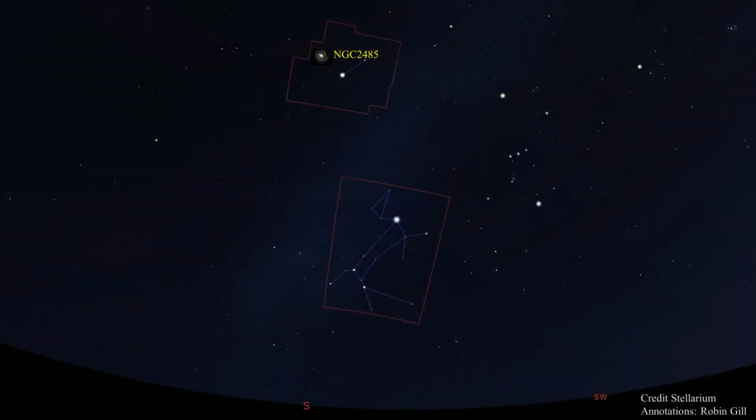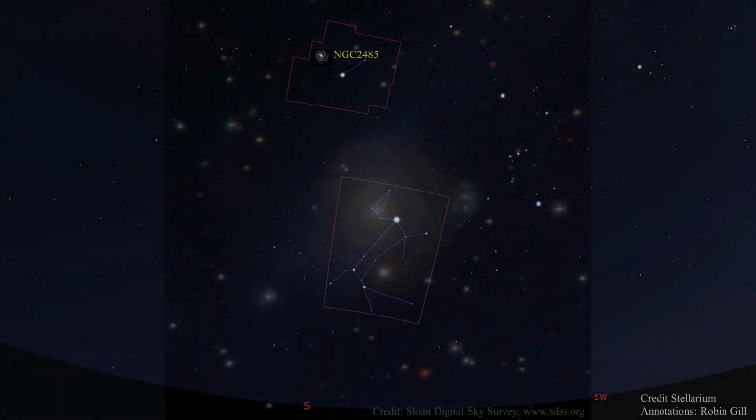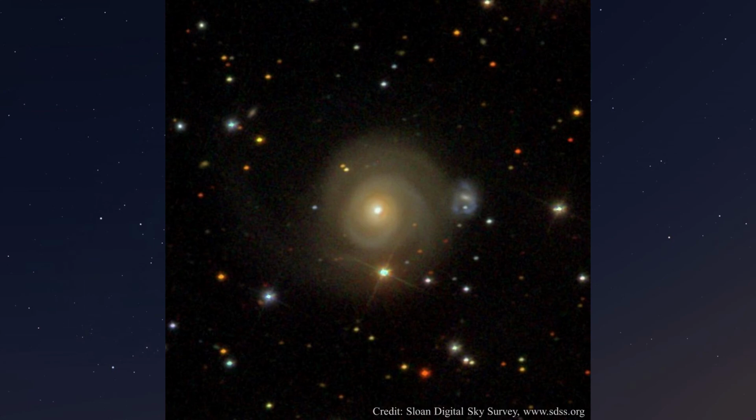Let's move on to some deep sky objects, starting in Canis Minor. Canis Minor contains a number of deep sky objects. All are very faint and can be seen only with larger telescopes. The brightest of these is NGC 2485, a face-on spiral galaxy.